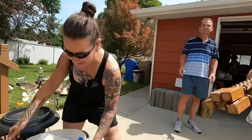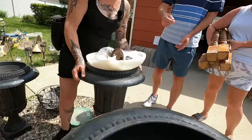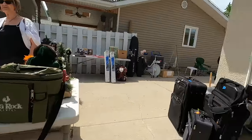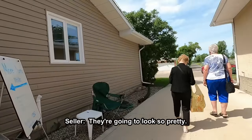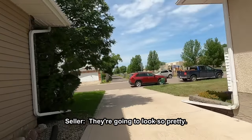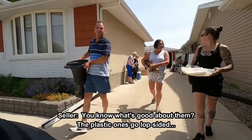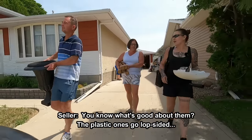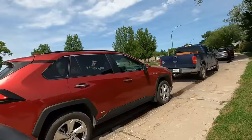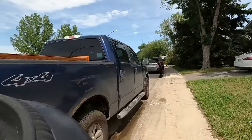Well, that's okay. Nice running into you, Brent. Oh. Here, let me grab. You take this one. Yeah. Thank you. They're gonna look so pretty. They are. They're gonna look awesome. Yeah, in front of our old house. You know what's good about them is that the plastic ones go lopsided and stuff. Yeah. And if we put them in the front yard and fill them with dirt, then they can't get stolen. Yeah, absolutely. It's really sad we have to think that way, but yeah.